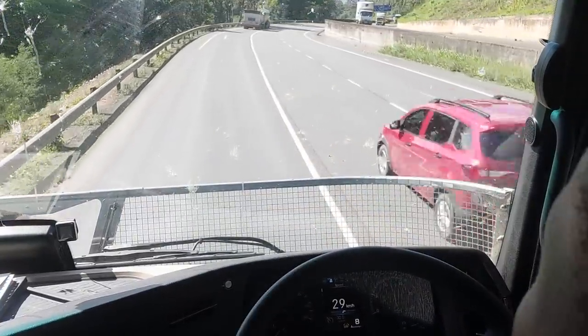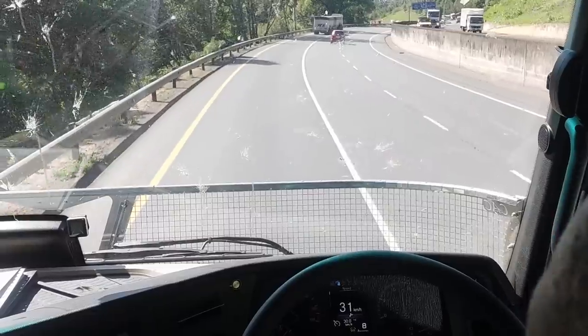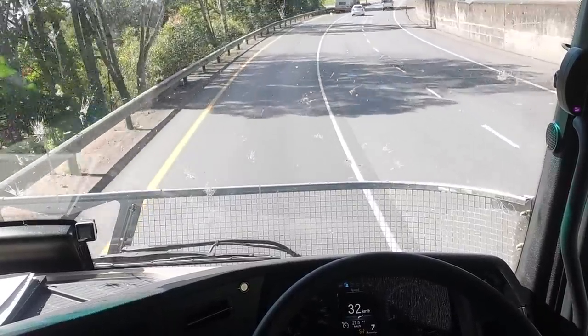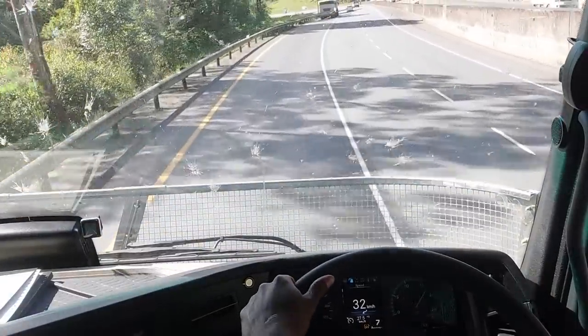Okay, we're going to move on to 27. We're going to speed set the truck a lot.